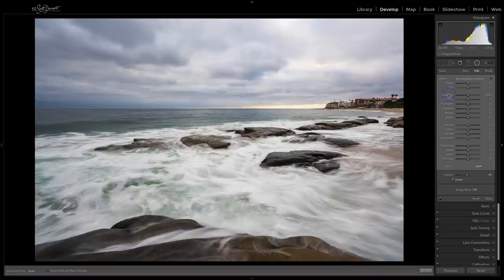I don't want to change exposure. Exposure is fine. I do want to nudge clarity, because that's going to give some punch. I'm going to push it really far. Can see what's going on. That's really, really adding a lot of local contrast and detail right into the center area there.